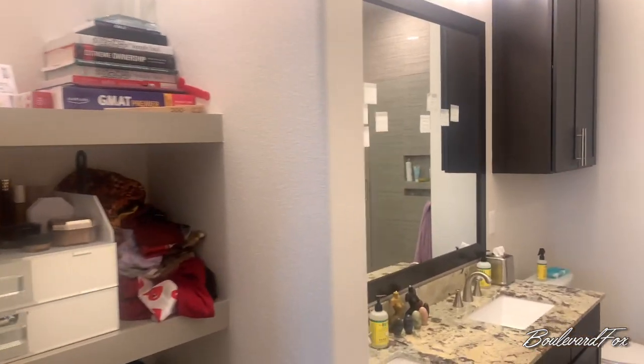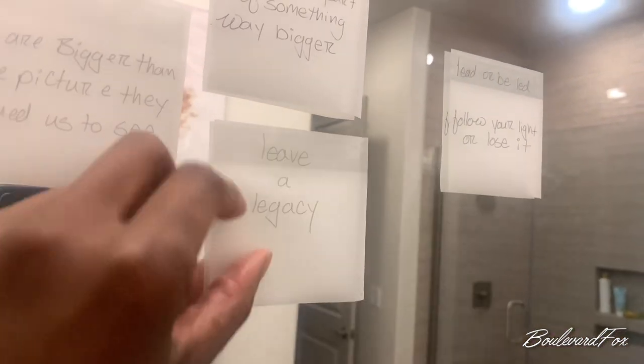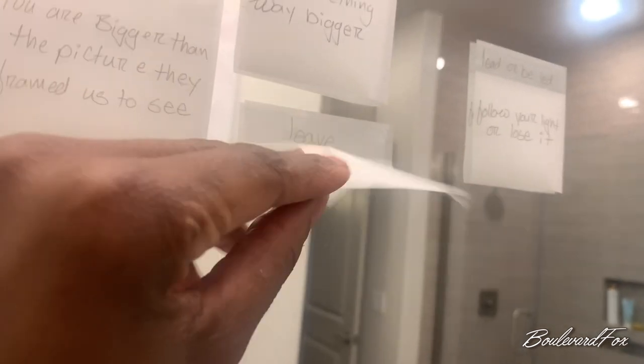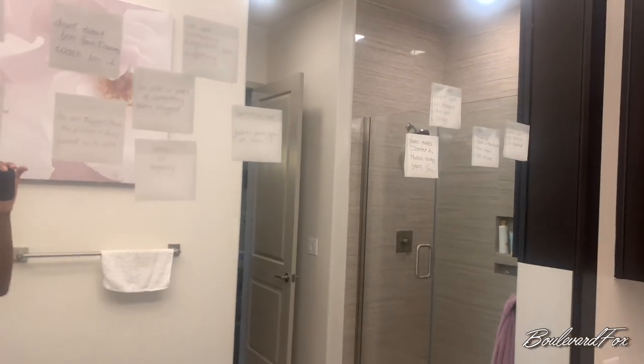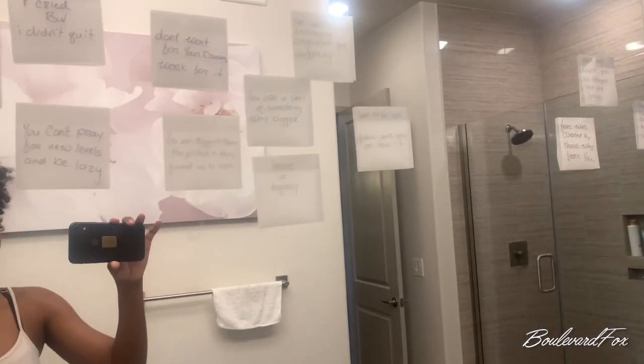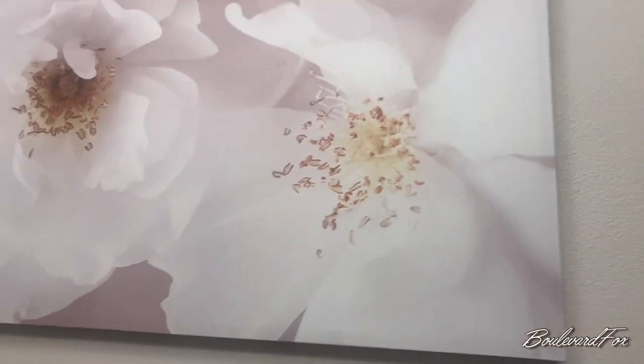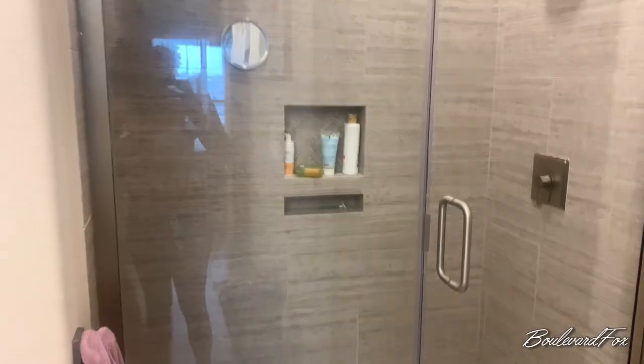Like I said, if you want details on anything, including these translucent stickies, because I wanted something that wouldn't stand out too much, like bright pinks and yellows and reds and greens. Something that wasn't too overwhelming. And then this cute photo. Obviously, I like flowers, guys. So yeah, guys, that's it.